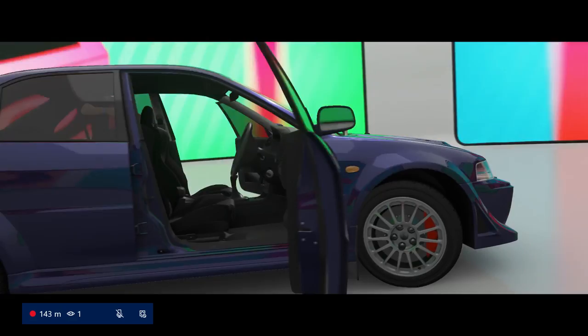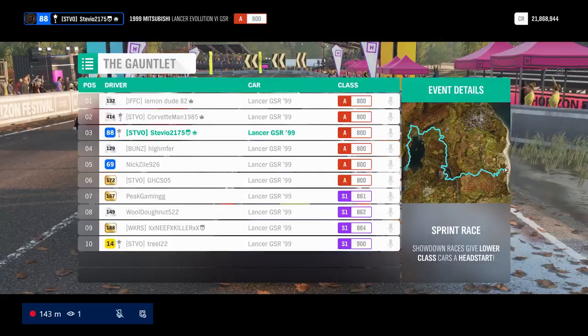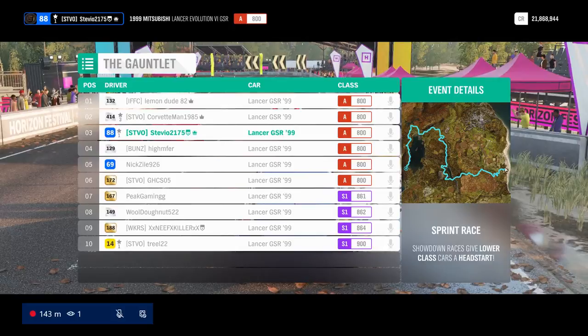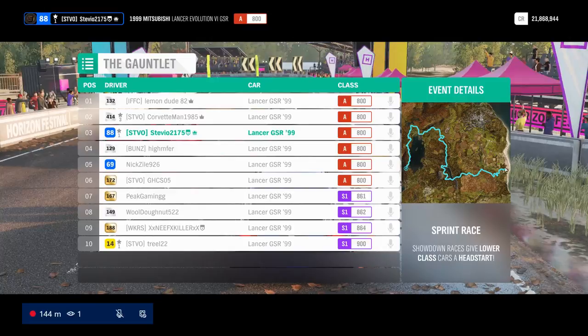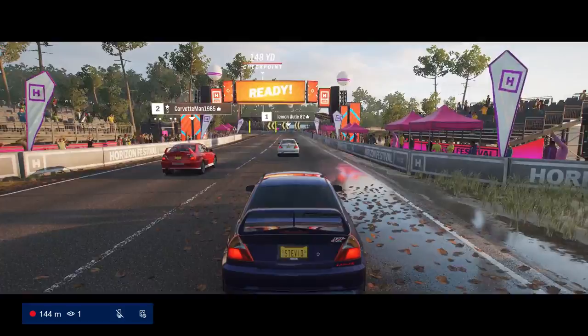Yeah, people can't drive at all, man. I just realized that in this stream. I didn't think a simple cruise would be so difficult, but it is what it is. Wait, why is this not... I thought we had a team race going here, but apparently not. But that's alright, I guess it's every man for himself. Here we go.